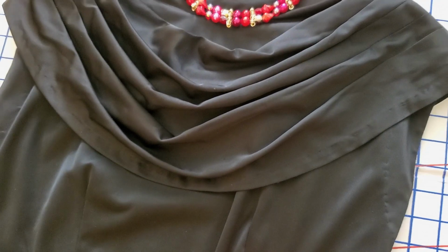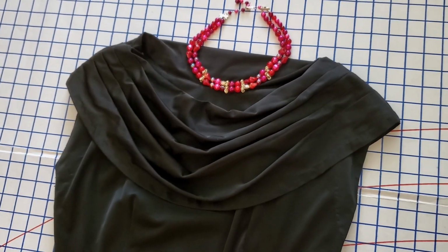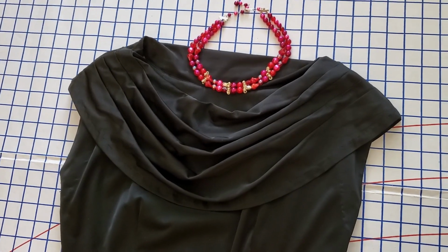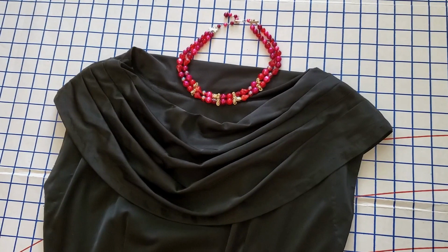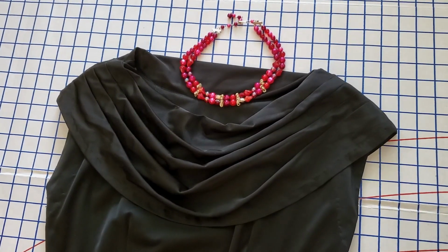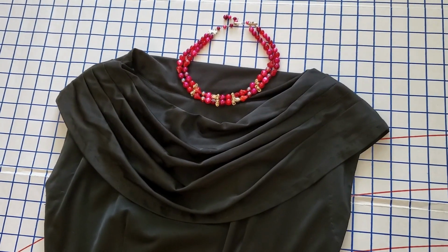After much deliberation, the winner is the ruby necklace! Yay! I'm so excited to have a chance to wear this. I don't know, this necklace was just the perfect length. It was the perfect amount of ba-bam to go with the neckline and not compete.